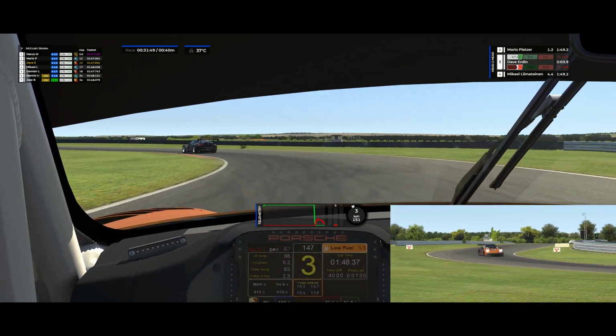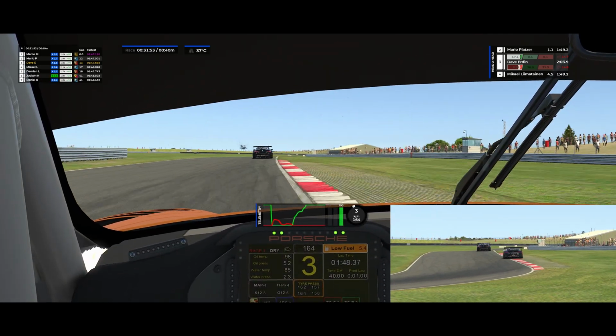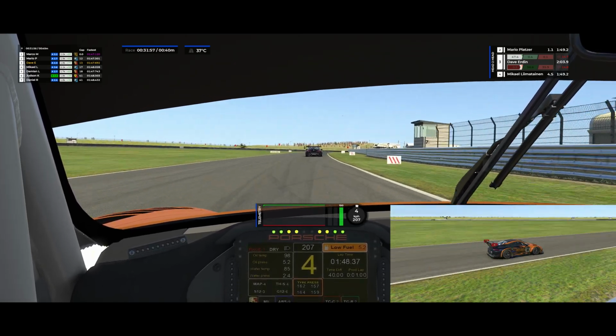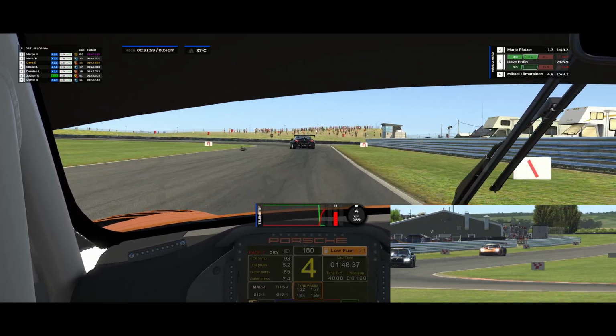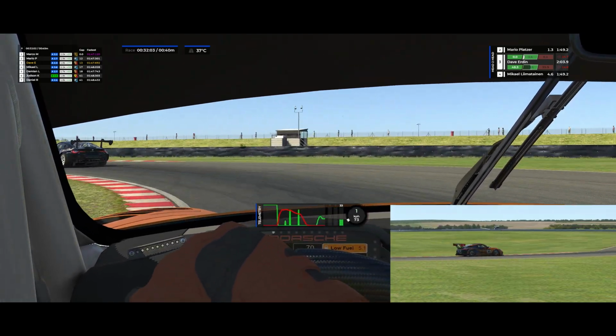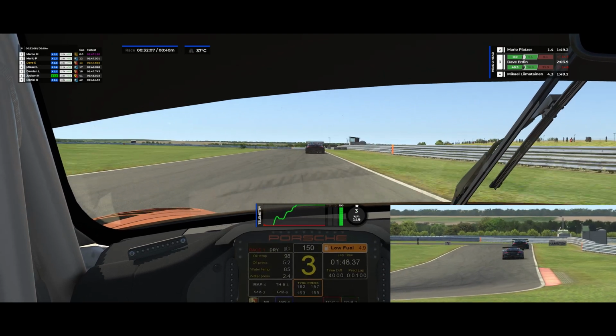And also this track is a high downforce track. I think the Porsche setup is with wing 9, this setup that I'm using. The gap behind is now 4.5 seconds. And I'm using the iRacing setup, which works best for me here.